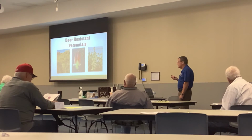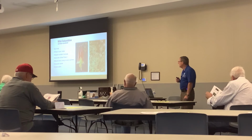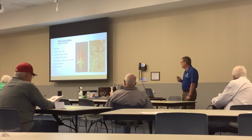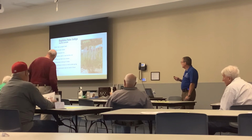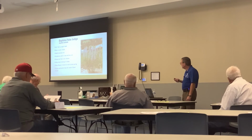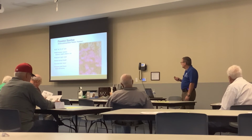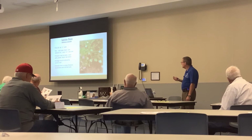And then we had deer-resistant perennials. Columbine, they don't seem to bother columbine or browse it down too bad. Baptisia, they don't bother this too much. It's a good flowering perennial that we use a lot. Dianthus, this one's Fire Witch, which we see a lot. The landscapers use it in this area. Pretty good deer resistance also.